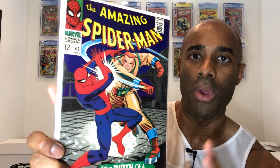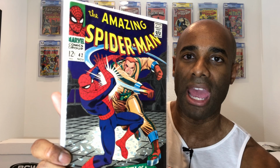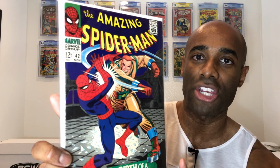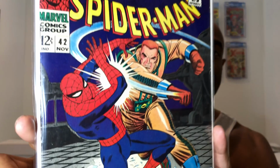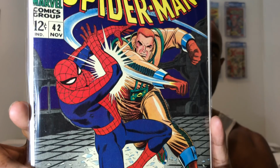The next one is one that I recently picked up. This is Amazing Spider-Man number 42. This was a part of a wonderful, wonderful AOK from TJ Watson. So TJ, shout out to you for this amazing book, which I'm happy to have in my collection. And it's honestly in amazing shape. So definitely pleased to have this book.